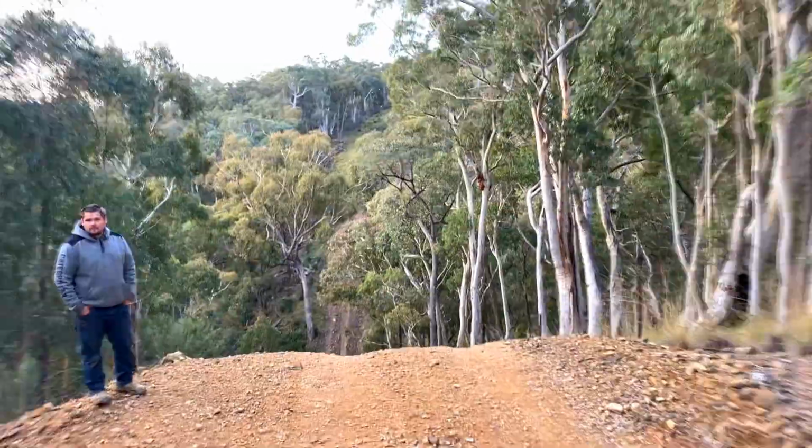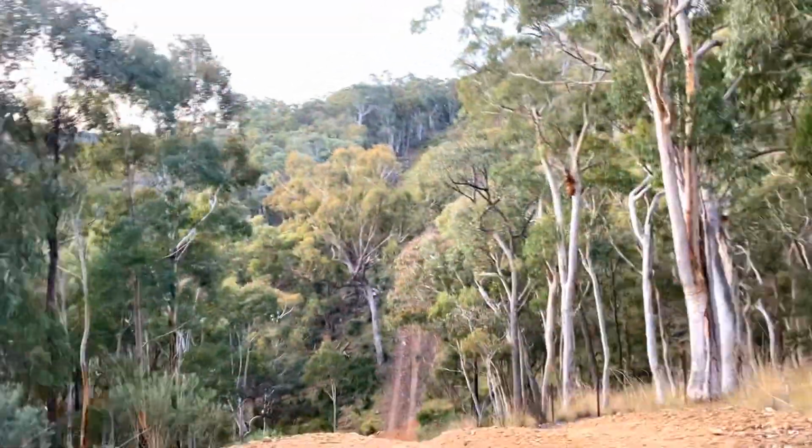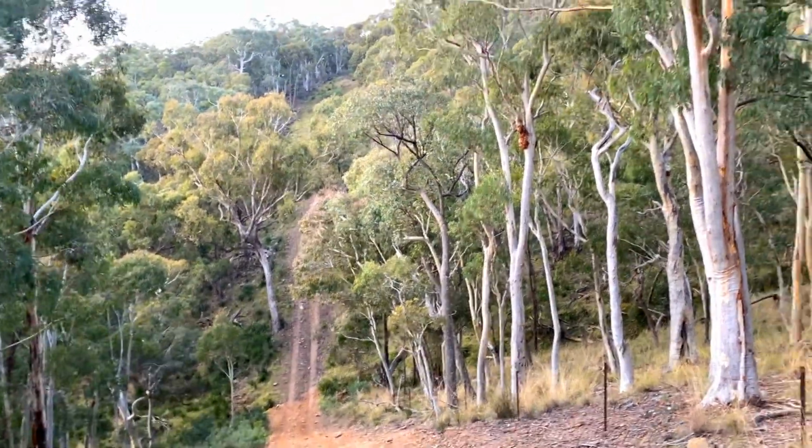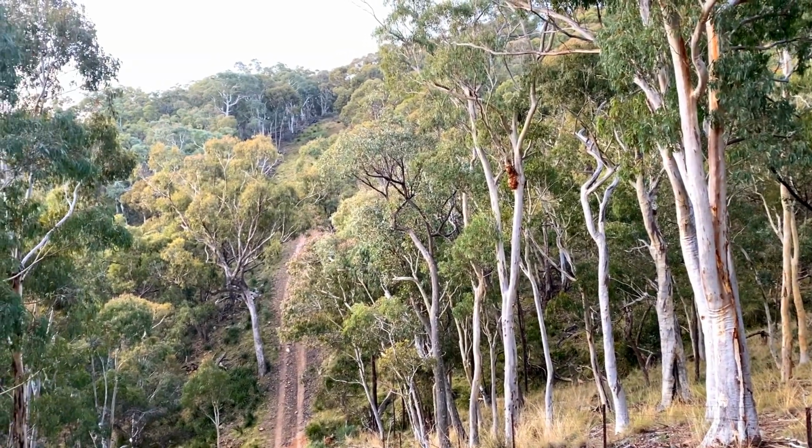Oh, this is looking, oh, that's ridiculous. That is massive. So this hill in front of us here is pretty ridiculous. Although in saying that, it looks like after we get this climb here, oh, it's wet clay, guys. It's wet clay. It's not straight up though. No, it comes up and levels out.